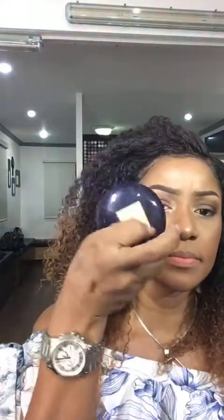So I'm just using a sort of translucent powder here from Estee Lauder on the brow bone. This color is Cashew from Estee Lauder, and Estee Lauder is super pigmented.